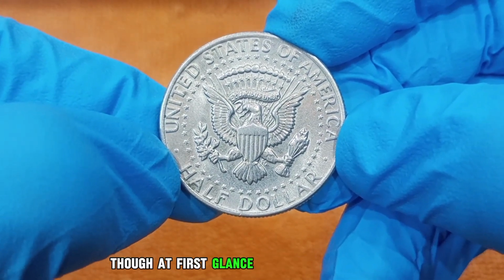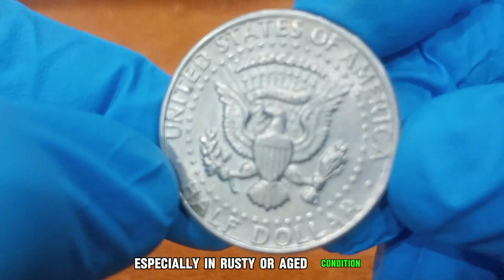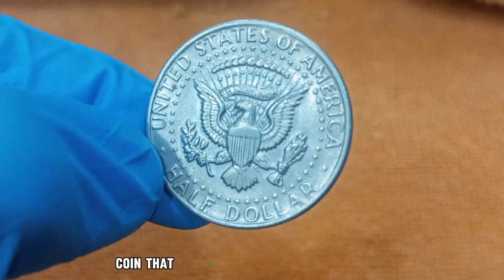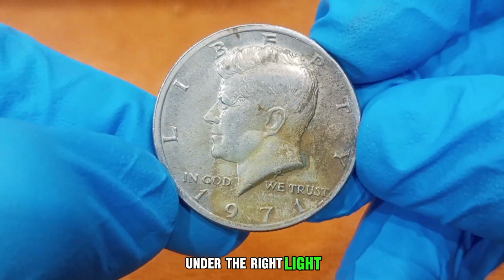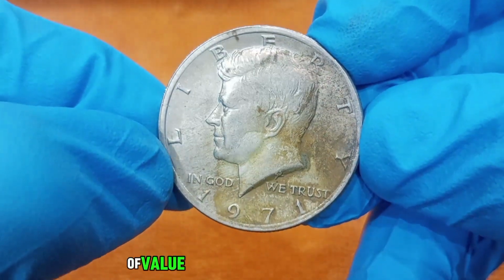Though at first glance it may appear humble, especially in rusty or aged condition, this unassuming relic could be the silent sleeper coin that catapults an everyday collector to millionaire status. And in the right market, under the right light, this seemingly modest coin becomes a fiery phoenix of value, rarity, and rediscovered glory.